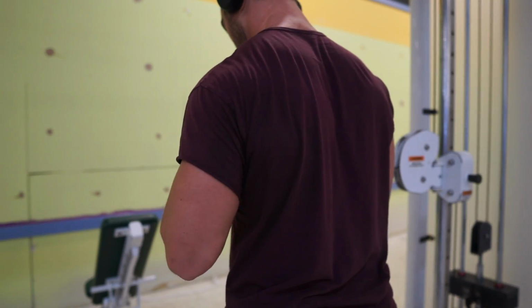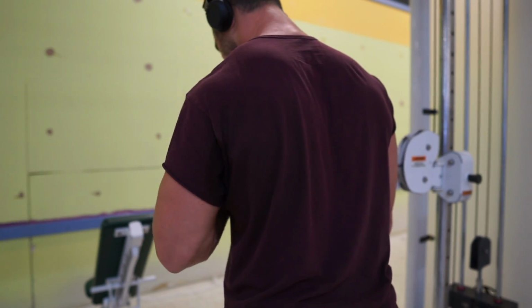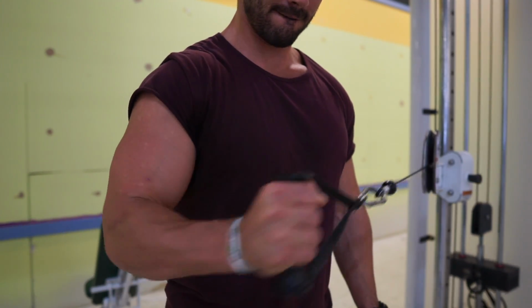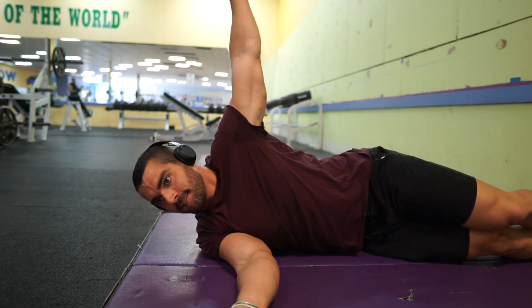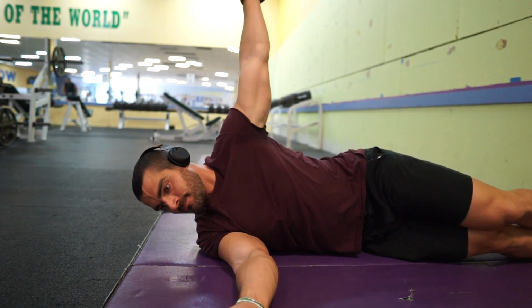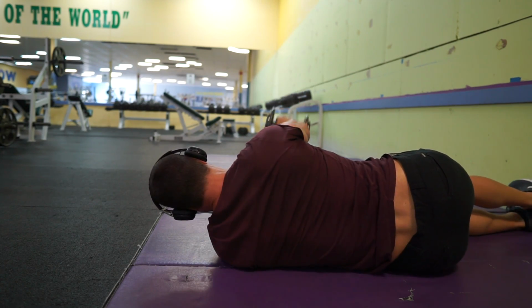And next we did some external rotation. Again, this is a great movement for shoulder health, and it's a very easy movement to do at the end of your workout. So we did 10 to 12 reps here, and then we'd rest for 30 seconds and do some power raises. So the power raises are really great for the rear delt as well as shoulder health. So we did 10 to 12 reps here, and we would repeat that back and forth between the external rotation and the power raises for a total of 3 sets.